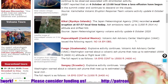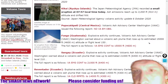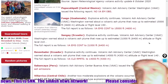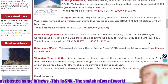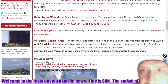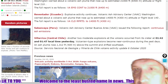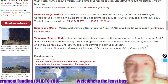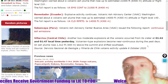Popocatépetl, no volcanic ash emissions observed there. Fuego exploding, flight level 150, 15,000 feet. Sangay exploding, flight level 210, 21,000 feet. Revenador exploding, producing a 14,000-foot ash plume. Continuous emissions from Sabancaya, no indication of the altitude of that. And Villarrica has exploded two more times here, and it's been producing a relatively small ash plume, about 1,300 feet above sea level.